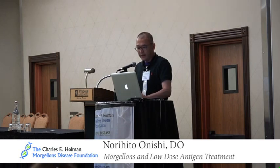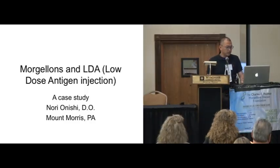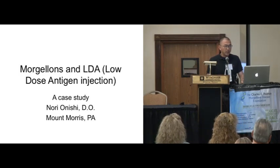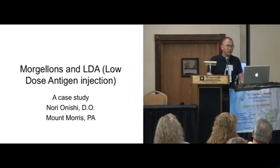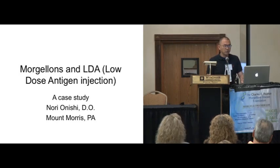So I'm going to talk about LDA with Morgellons. This is one patient I have treated with LDA. That's a low-dose antigen injection. You will hear LDA for Lyme, and you will see a lot of things about that on the internet. But I did not use this on this patient. I only used a standard LDA.